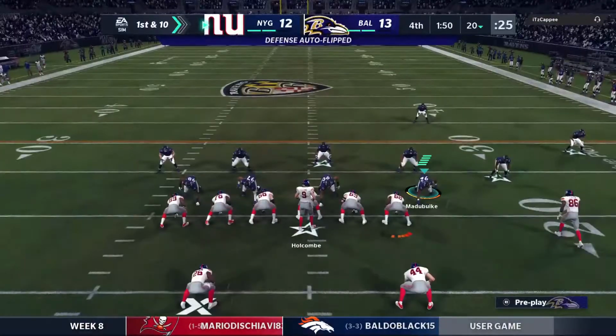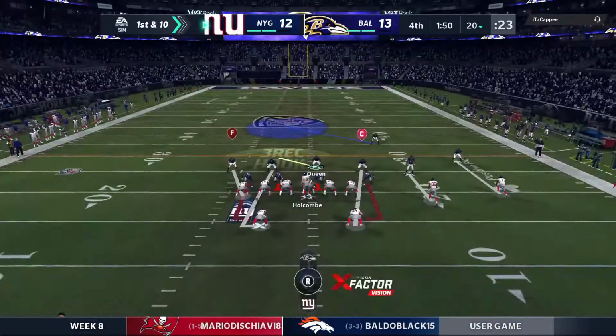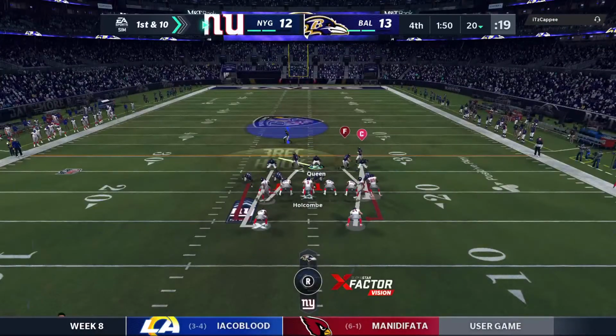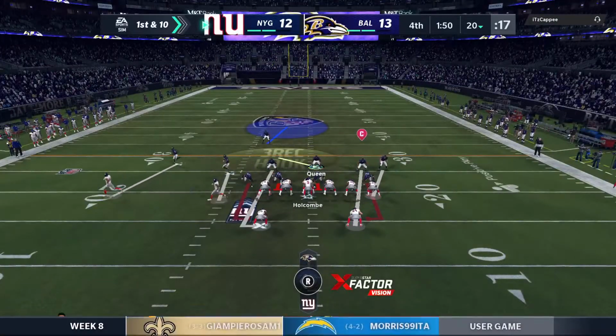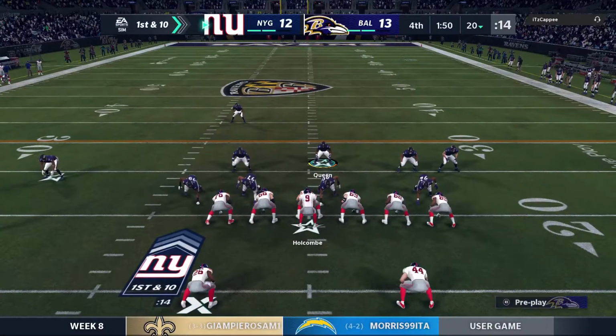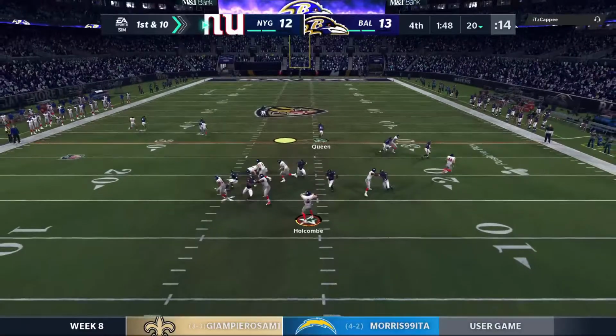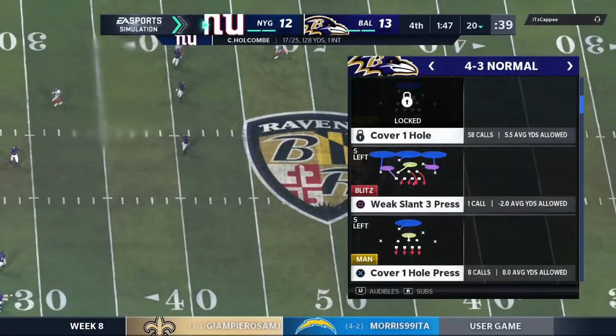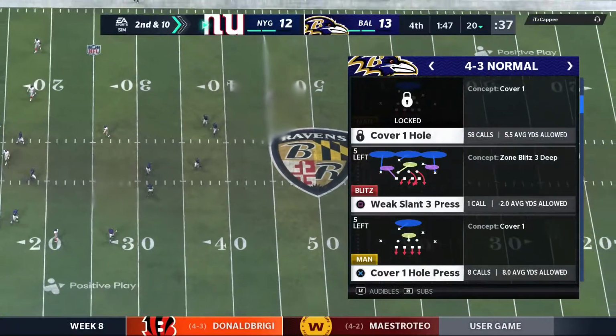The Giants offense at the line, ready to begin their next drive. Look to throw. And nowhere to fit that football in. It's knocked away and incomplete.